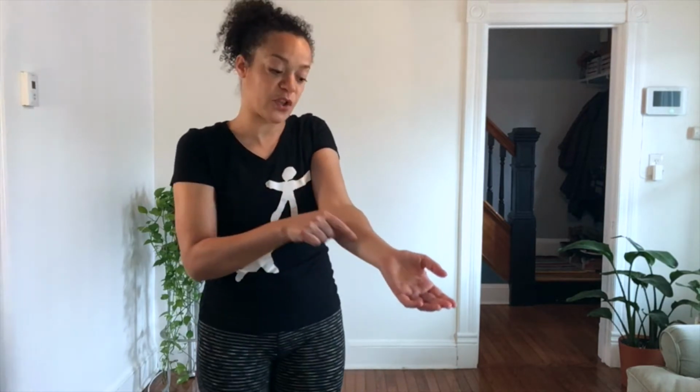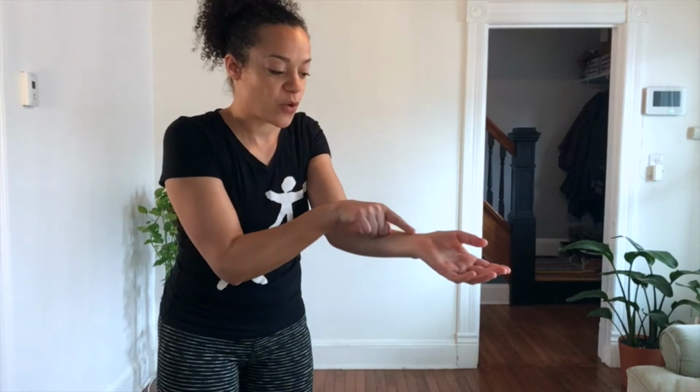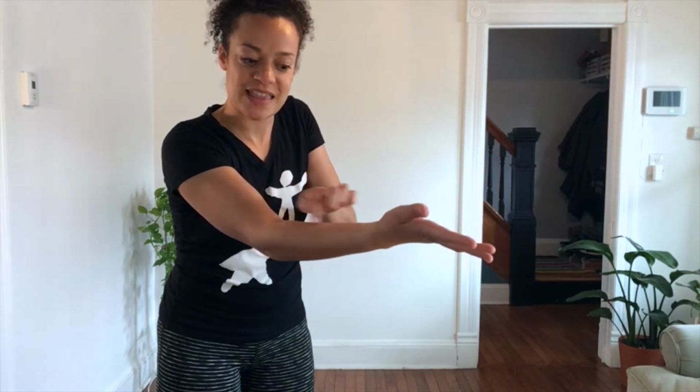There's also one in your forearm. There are two bones here, the ulna and the radius. And the radius rotates over the ulna. Try holding onto your elbow and see if you can turn and see that bone starting to rotate and twist over the other bone. Pretty cool, right?